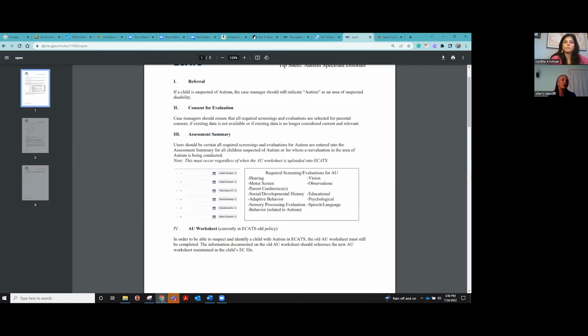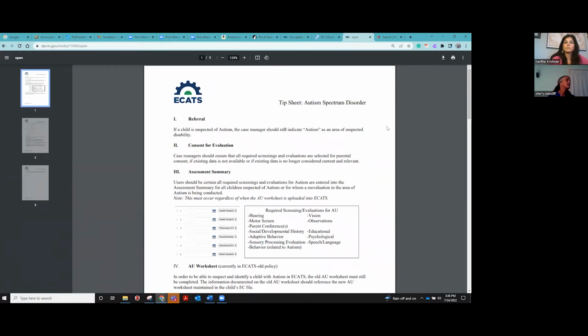Then this motor screen is very important, but the one that's been added over the last 2 years is this sensory processing evaluation. So your occupational therapists are traditionally now doing these assessments. This started in 2019 when they were rolling it out, and 2020 was the mandate, and of course COVID hit. So a lot of the implementations have been a little bit delayed, but this is a 2021 document that I have pulled up. So that sensory processing evaluation should be done by the occupational therapist.